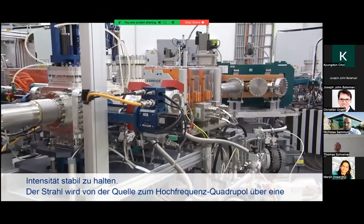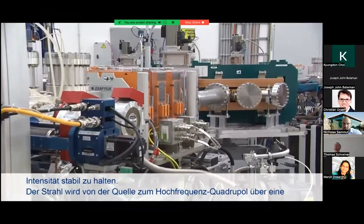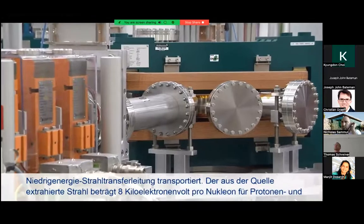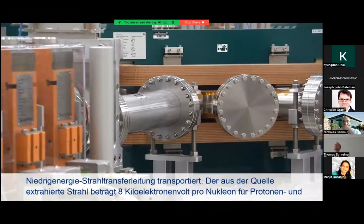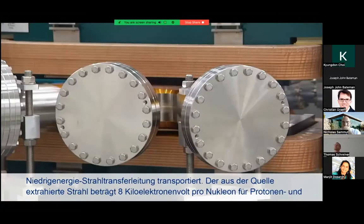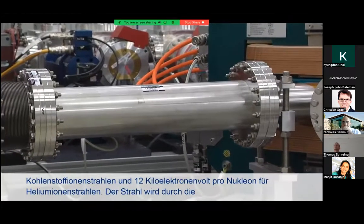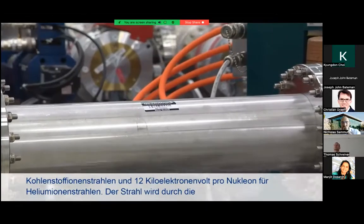The beam is transported from the source to the radio frequency quadrupole via a low energy beam line. The extracted beam from the source is 8 keV per nucleon for protons and carbon ions, and 12 keV per nucleon for helium ion beams.